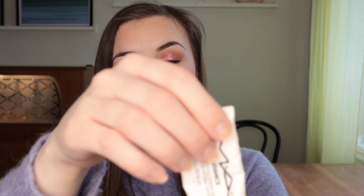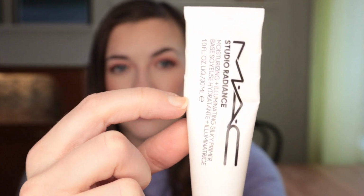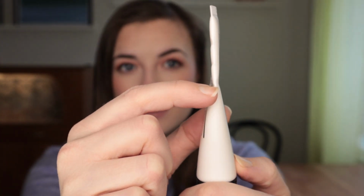I have some foundations as well. Now I actually only have 3 foundations. Oh, one more primer I just need to talk about that I've actually been using more than the other 2. So I think maybe I'll also include this in this project to see if I can finish it this year. It's the MAC Studio Radiance Moisturizing and Illuminating Silky Primer. And I'm down to about here.